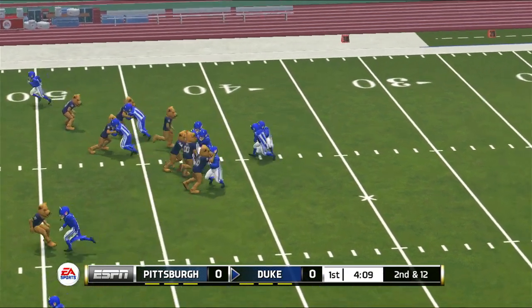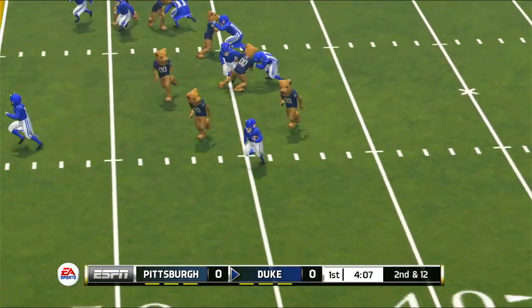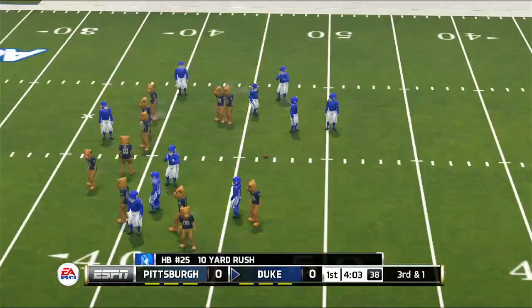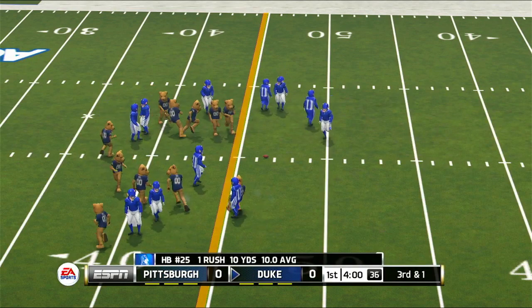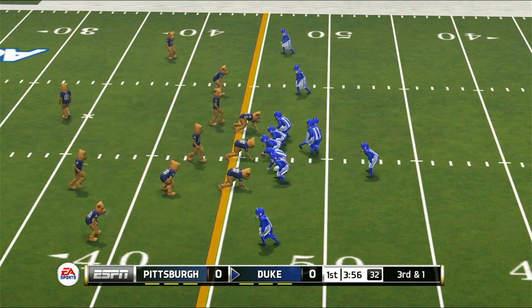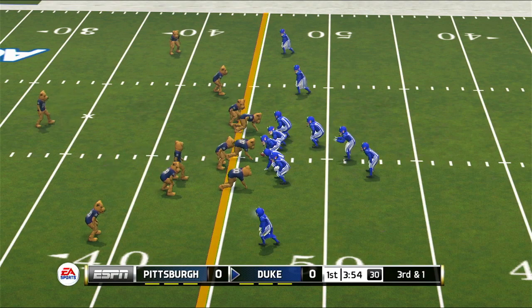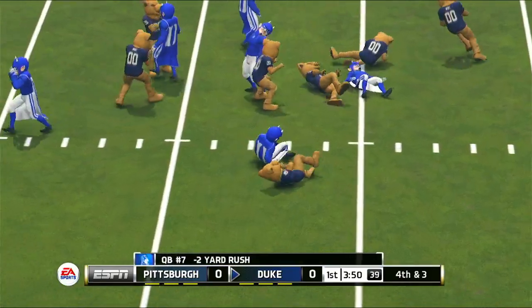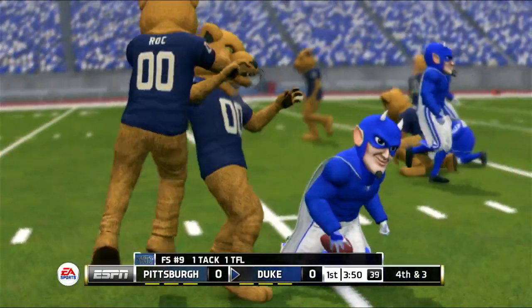Down. Takes the counter left. Makes it to the 47. They'll bring him down for a loss on the play. This is a big-time read by this safety.